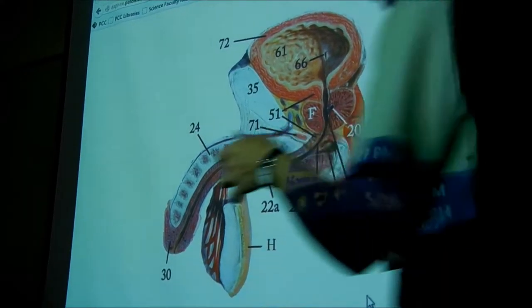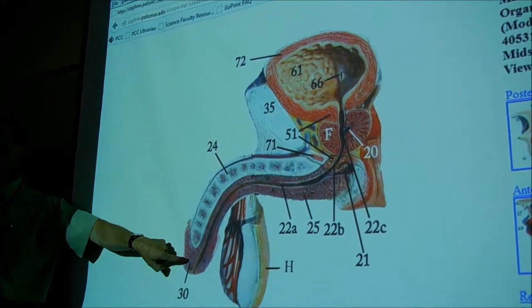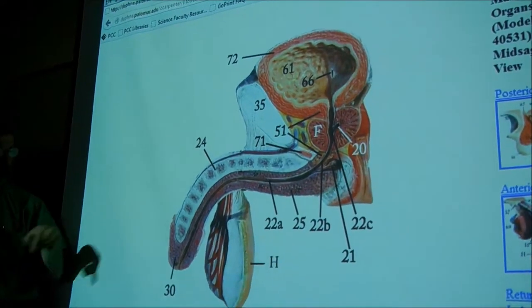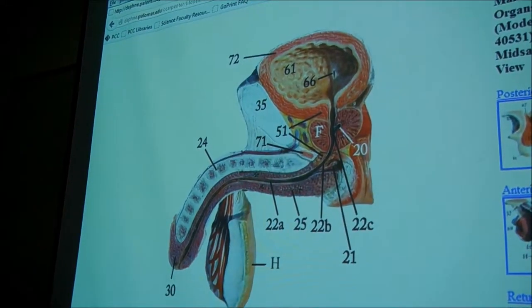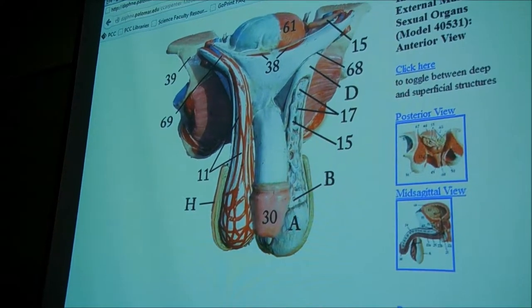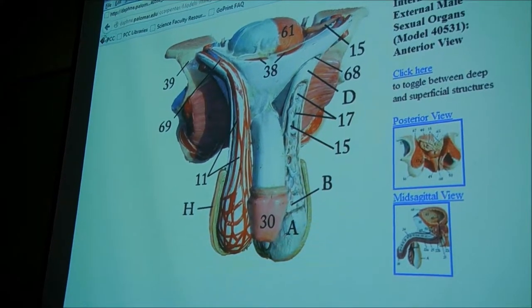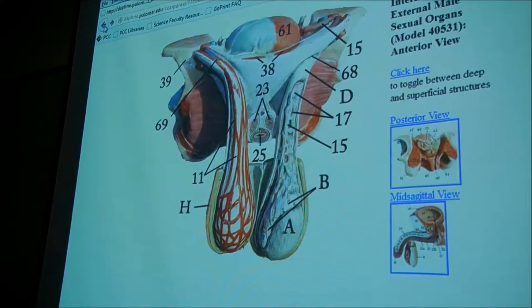Okay. What do you call the spot I'm pointing here? What specific part of your penis is that? Glans. Glans penis, or glans. Does this one have a foreskin? No. Let's find out. No, he does not. He just has a glans. He's been circumcised. But some of our models do have a foreskin.